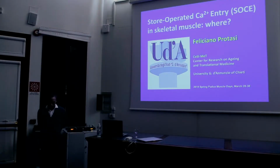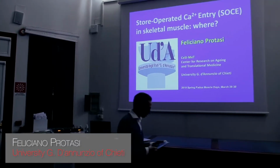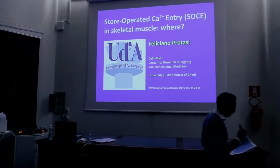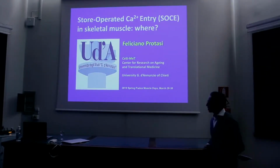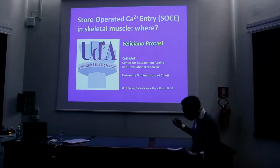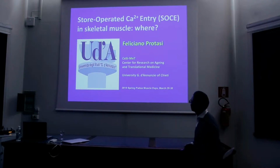We are working now on this mechanism, store-operated calcium entry. I wrote "where" because I think that the site of store-operated calcium entry in skeletal muscle had not been identified before we did this work, but there is a lot of controversy about our findings.